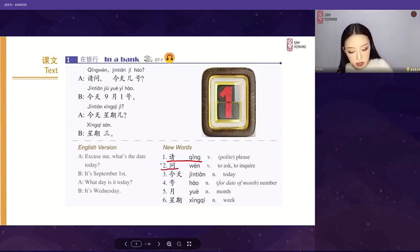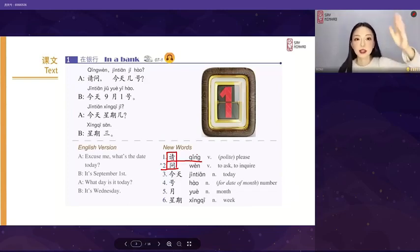And next one, 问, it means to ask, to inquire. Read after me, 问. So if I say 请问, then it is excuse me, asking politely, okay? 请问, combining these two, is a polite way to ask about something, especially when you are asking a stranger. Okay, 请问, read after me.